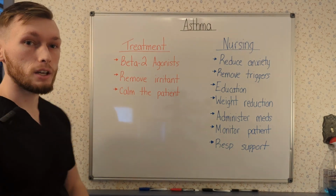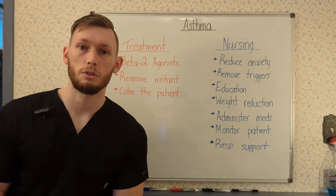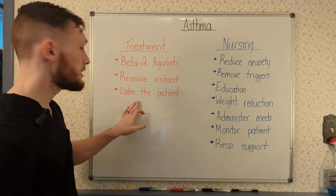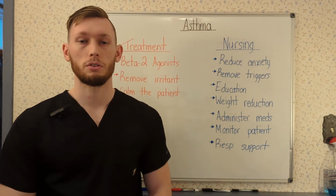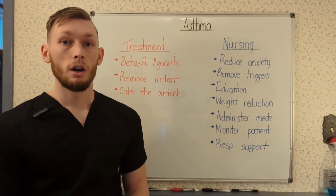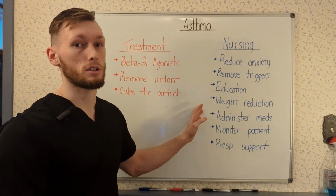We want to try to remove any irritants that might be causing it. Okay, the best treatment, prevention. If we don't have to have an asthma attack, then why should we? And then we want to try to calm that patient. Anxiety, emotional stress can actually bring about worsening asthma symptoms. So, treatment's pretty simple there. Let's talk about what we can do as the nurse to help these patients.